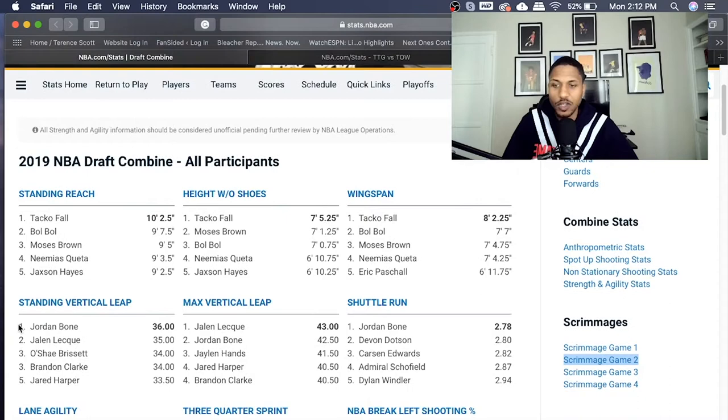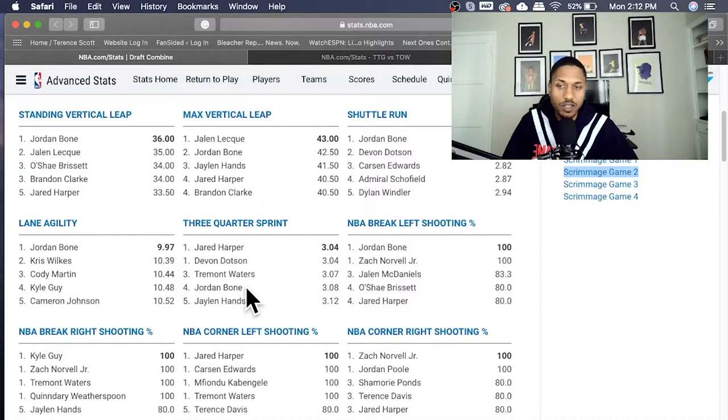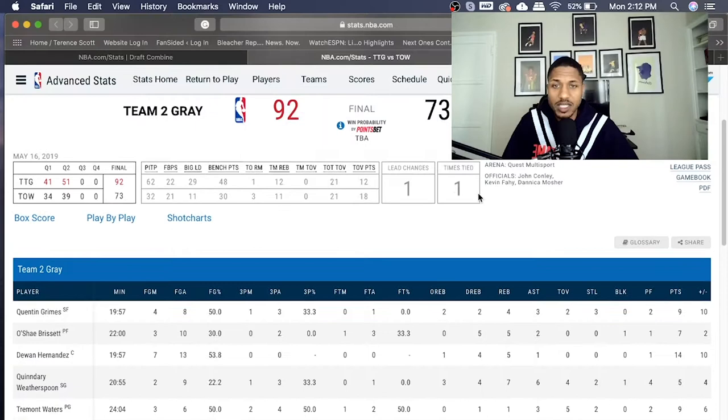We will be watching Jordan Boone. He is in this game. Interesting that he has the highest vertical leap here. Shuttle run. A lot of different stats here. Agility for Boone. So it shows he definitely was one of the plus athletes in this tournament. This is game one here.